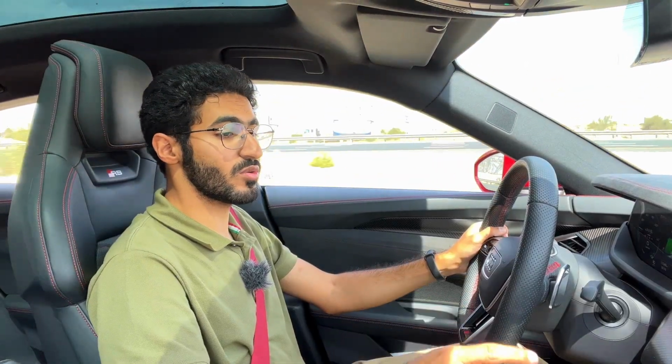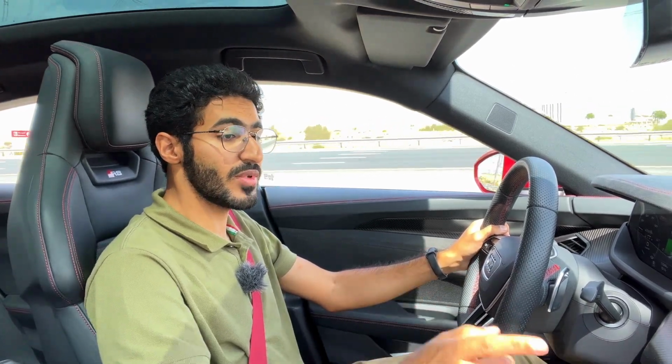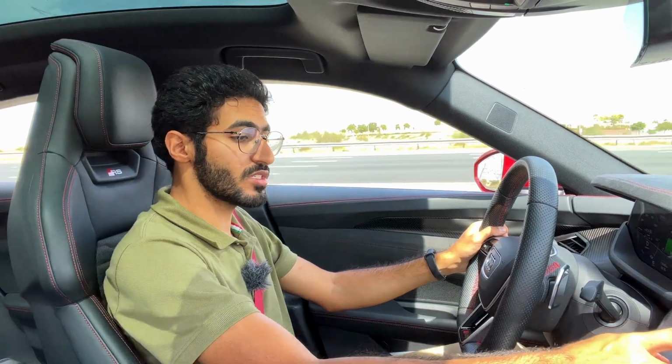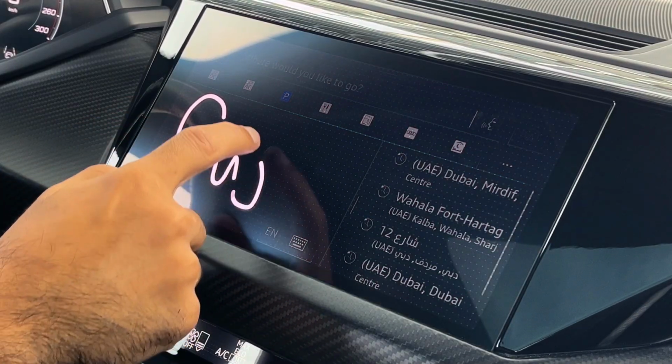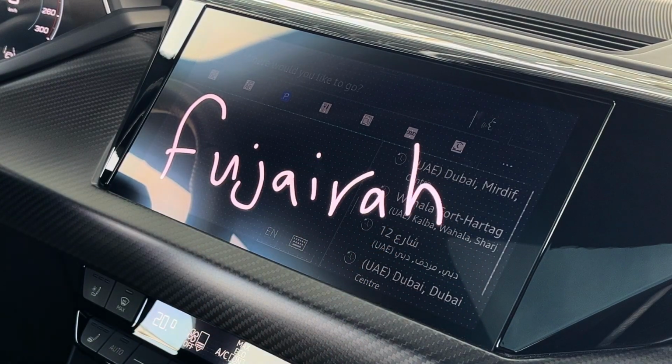Oh, and check this out. If you want to enter the destination while you're driving, you can't use the keyboard. They make it much simpler for you by just writing the city or the destination you want to go to.